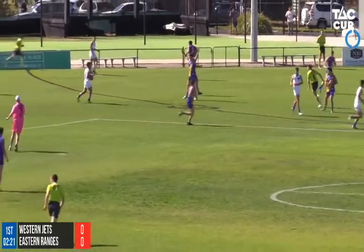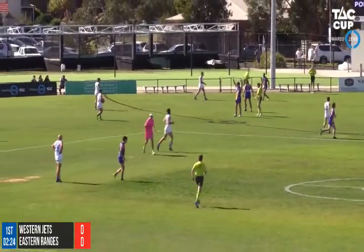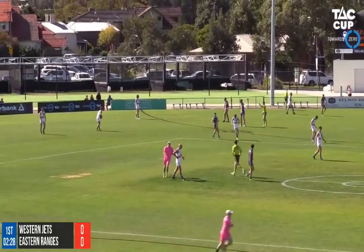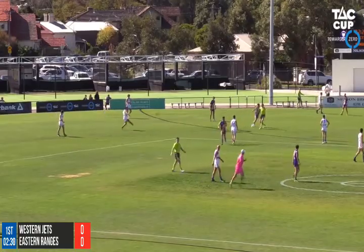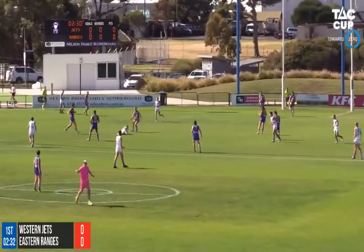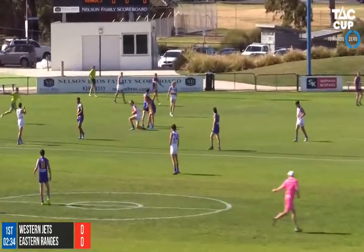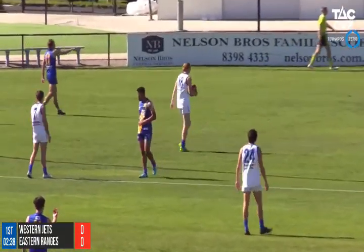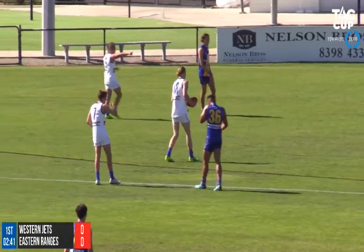Top of the 50, and the mark is taken by Jonty Duffy. Jonty Duffy will be on a 30-degree angle. He'll kick. He's got a shorty. And he just gets there. It's a daisy cutter. Centimetre perfect, Crooksy. And the mark has been taken by Todd Garner.